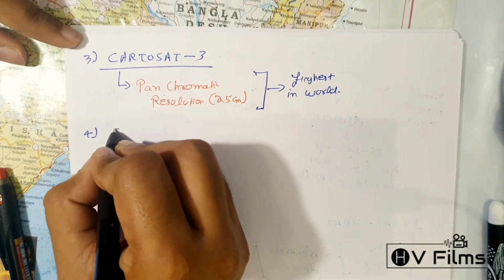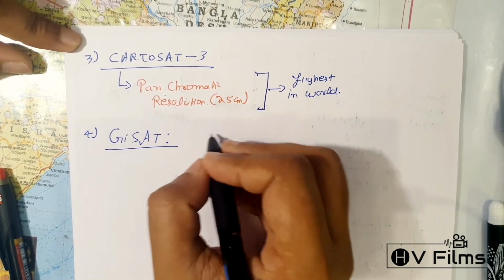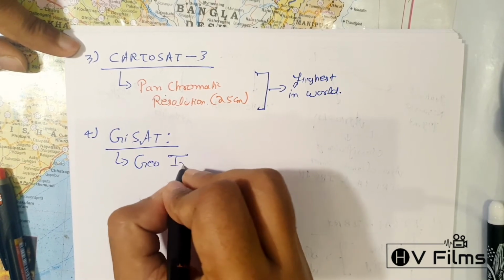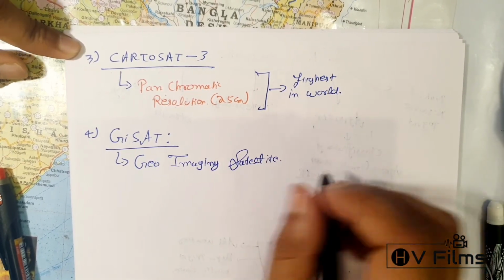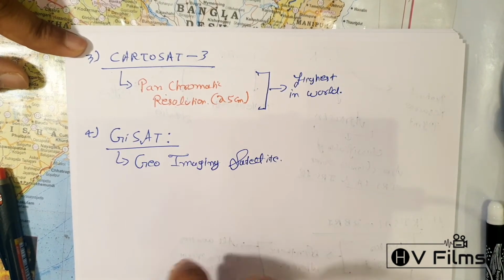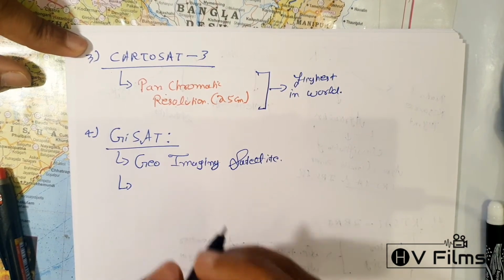the GiSAT. GiSAT means GI-SAT. So I would say GI-SAT, it would be better, because GI-SAT actually means that it is a Geo Imaging satellite series. Geo Imaging satellites, right? Now, this one is the only IRS satellite which is not placed in the LEO. It has been placed in the geosynchronous orbit at the height of 36,000 kilometers. Now, that's why this is important.